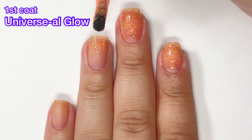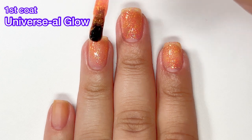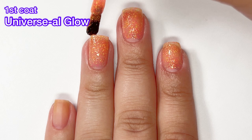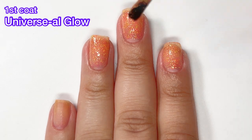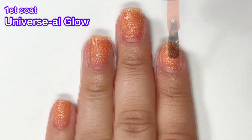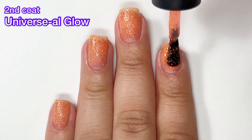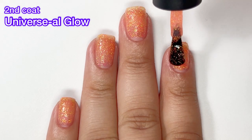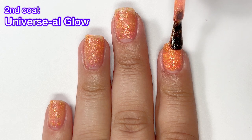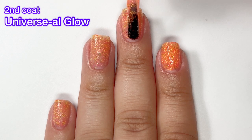So what I think happened, and I am not blaming Salon Perfect for this, is that somebody at Walmart opened up the bottle and left it kind of open, so it was starting to thicken up and dry up. So I had to switch the brush out for one of my paddle brushes, and it actually made the formula so much better. I don't know why all brands aren't switching to paddle brushes, because their polishes would perform 10 times better with a paddle brush, and this one definitely did.